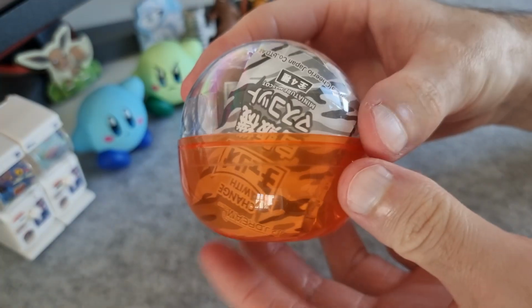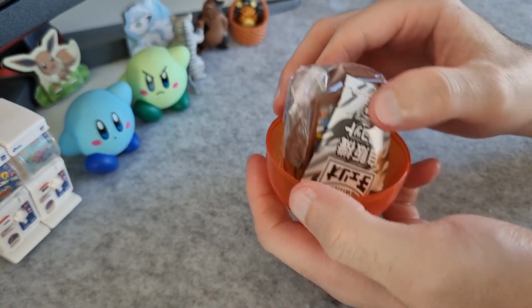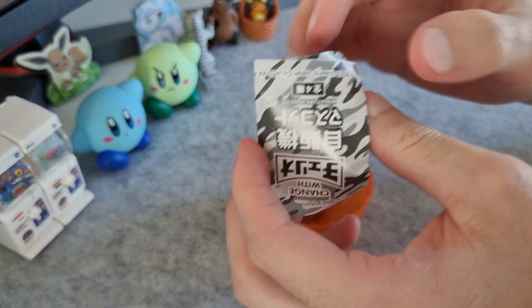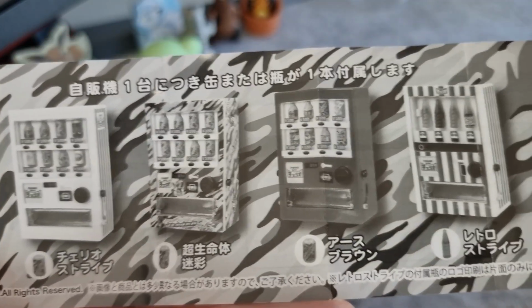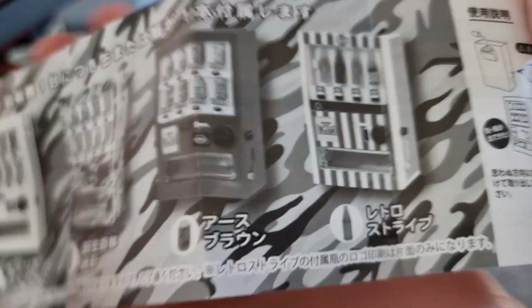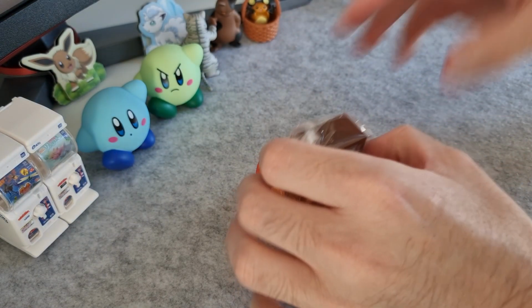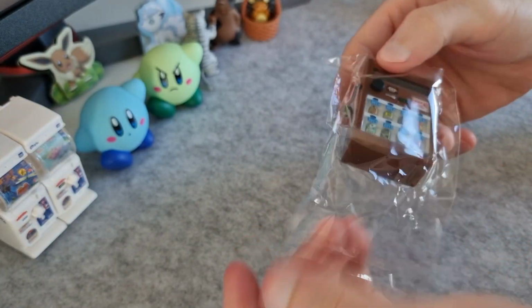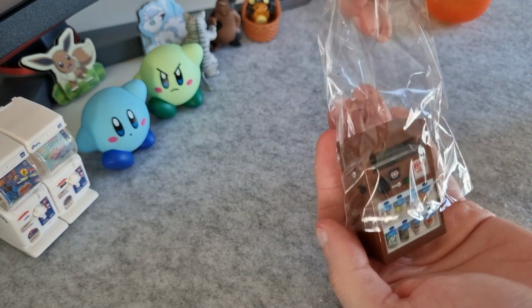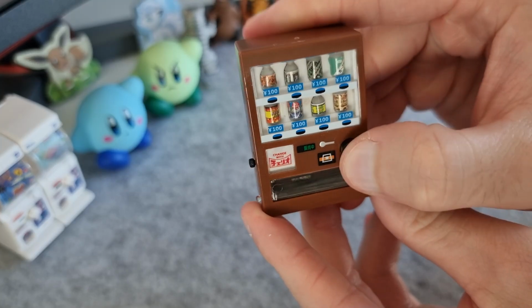Now, the final gacha, which I also forgot to film, was the one that I had actually been looking for, and as I mentioned, this one cost 500 yen, and it was a vending machine gacha. Now, out of all of the vending machines that you can get from this gacha, the two that I really wanted was the one with the stripes and also the brown one, which I was pretty happy because I ended up actually getting the brown one that I wanted. Now, like the gacha machine gacha, this one also has like a little drink in it that can come out when you push the button.